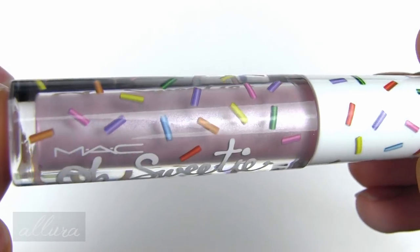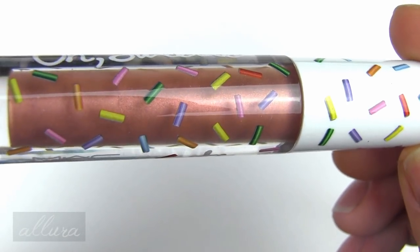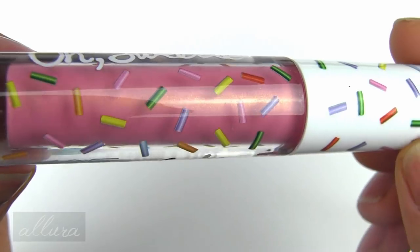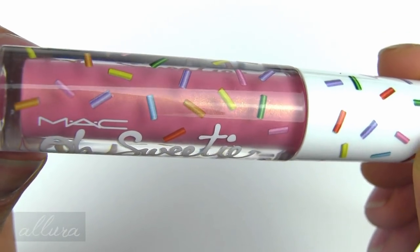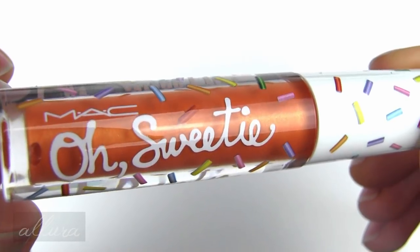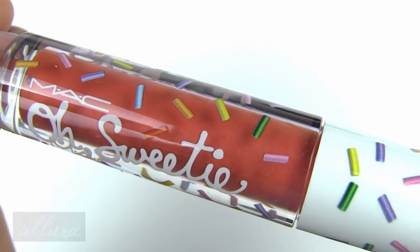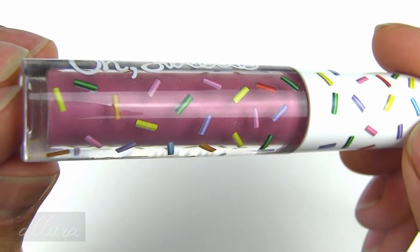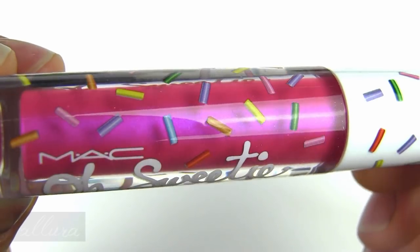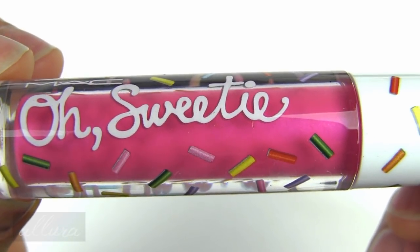Second is Sugar Cookies. Third is Coconut Macaroon. Fourth is Strawberry Mousse. Fifth is Banana Muffins. Sixth is Creamy Peach Pie. Seventh is Purple Panna Cotta. Eighth is Raspberry Cream. Ninth is Raspberry Pavlova.